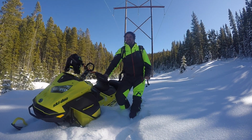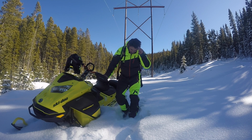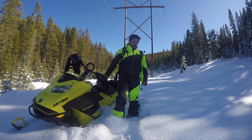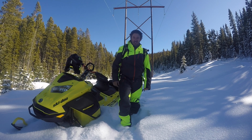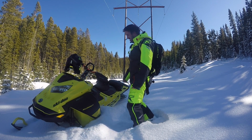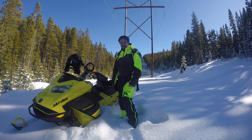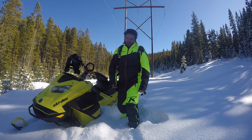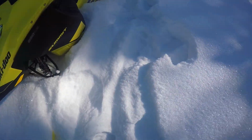So, as you guys can see, we made it up a little further. Some real sugary snow, but still having fun. Wouldn't dare venture off of the trail, that's for sure. It's still pretty thin, maybe 20 inches or so on the ground, but it's just the weirdest consistency. Look at this.